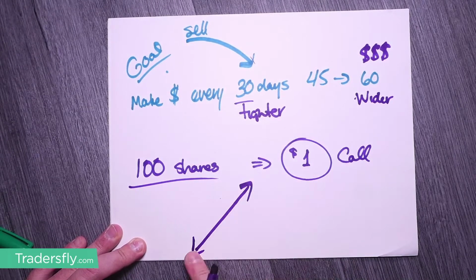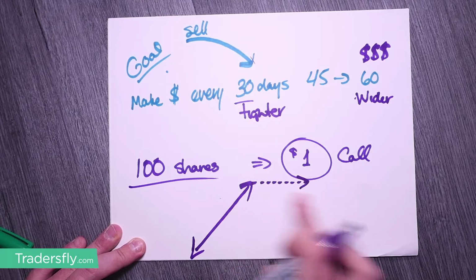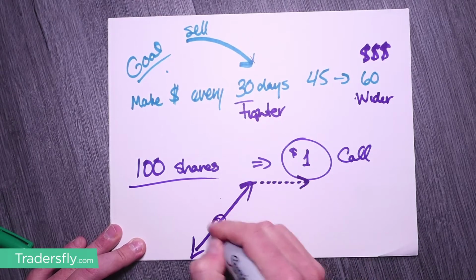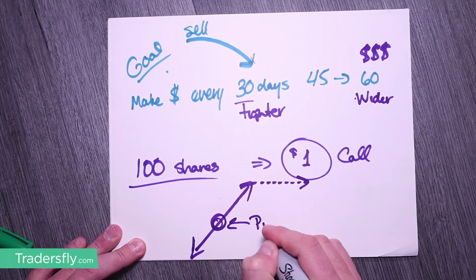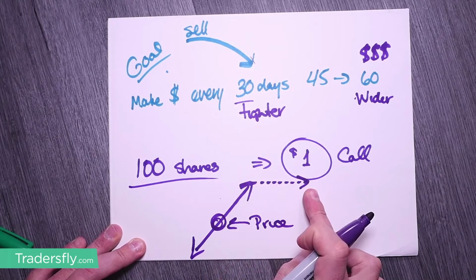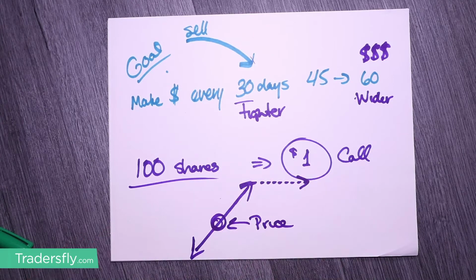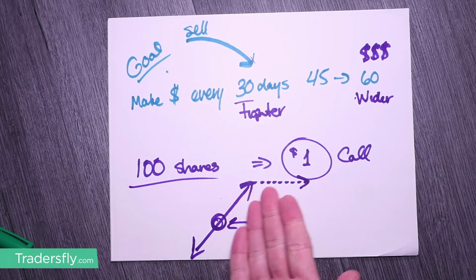So the way it really works is, normally you have a stock, you make money as the stock goes up, you lose money as the stock goes down. Now with this strategy, you're going to be adding in a little flattened curve. So let's say your current price is right here. Eventually the stock price goes up, and if it goes too far past it, you just lose your stock, but you still keep the premium. But you lose your stock at a higher price.